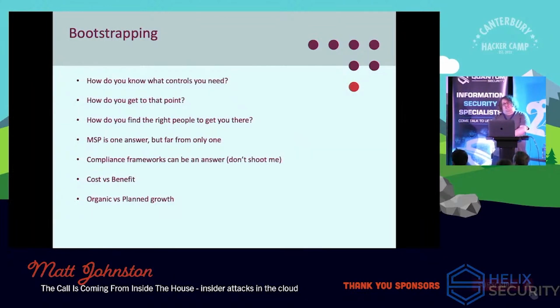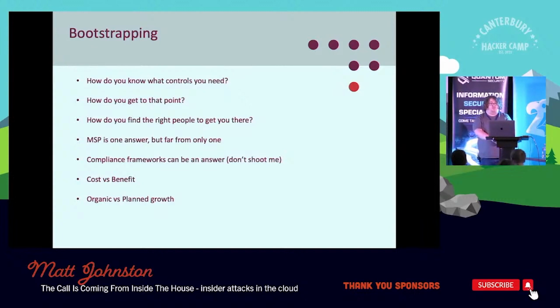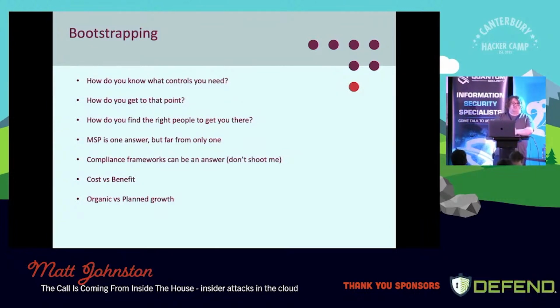But yeah, the common approach that people will recommend is, for a small business, you don't have the ability to do that internally, go to an MSP or some other form of agency or large organization. That can work, but it's definitely not a solution for everyone. It's not a cheap solution, and it does have a lot of drawbacks as well in terms of flexibility.